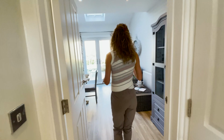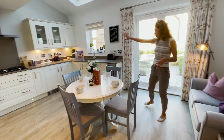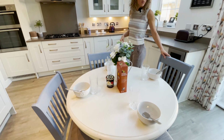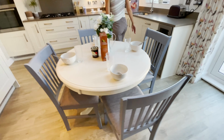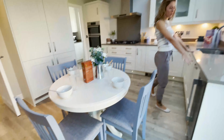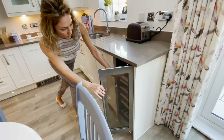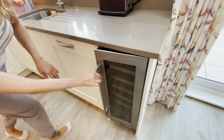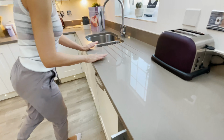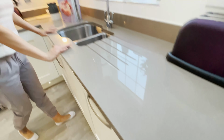Okay, and here we have the family area and the kitchen together. I like the design, as usual. Traditional. All right, let's start with the kitchen. We have the wine cooler in here, a small one. No wine, it's empty. I like the worktop. It's a stone worktop, you see? Nice design. The color's nice.